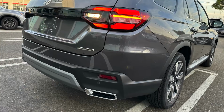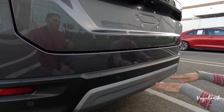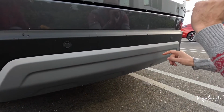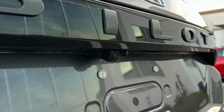Dropping down, bumper sensors integrated on that lower part of the rear end in the matte black plastic trim, finishing off with that kind of gray color here. Before we enter the cargo, let's go ahead and finish off with that camera with a camera washer right over that license plate.